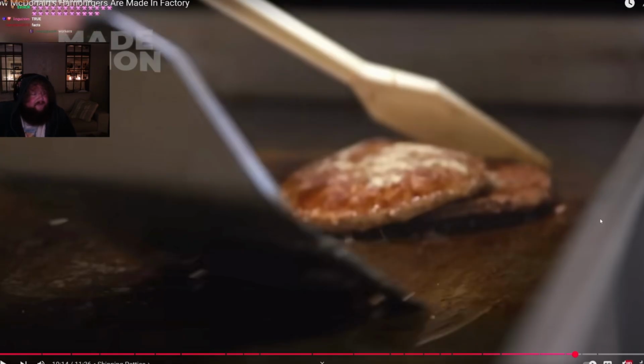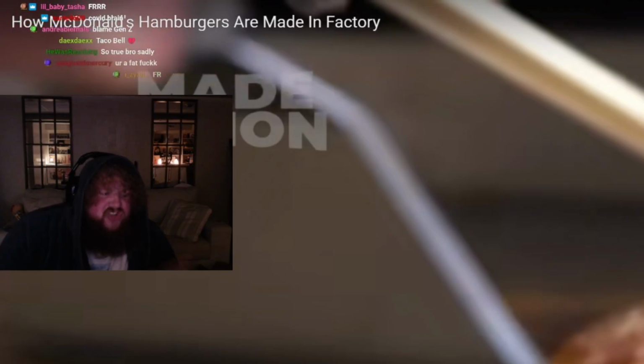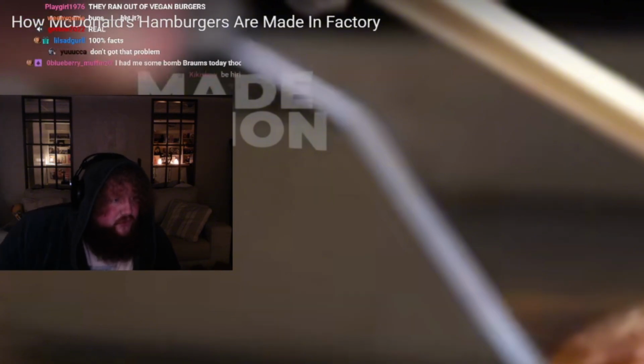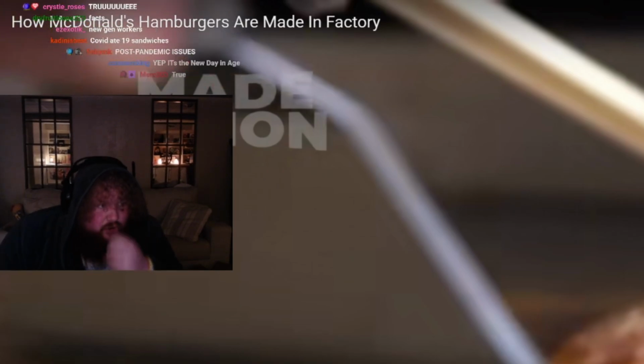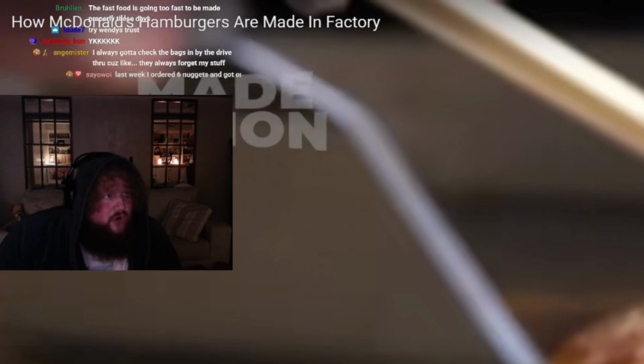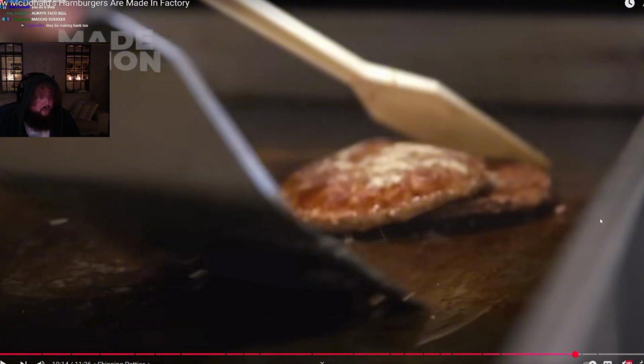I think it happened after COVID, bro. Because pre-COVID, I feel like most of the fast food trips were good. Every now and then you'd have something bad happen. But it seems like after COVID happened, now all of a sudden every time you go to a fast food place, there's gonna be something wrong, bro.